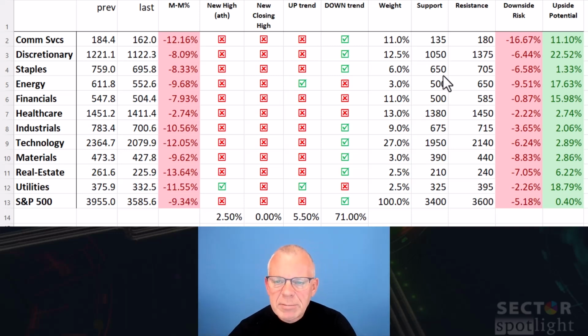Here are the support and resistance levels as I've marked them, predominantly using the previous highs and lows in that trend. And here the downside risk and the upside potential. All in all, the market remains weak, with a majority of the sectors in a downtrend. We just have to wait and see how the month of October will treat us.